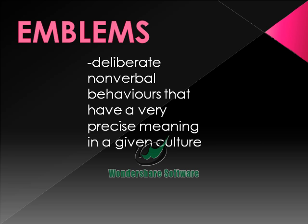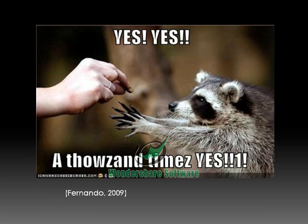Another type of gesture is emblems, which are deliberate nonverbal behaviors that have a very precise meaning in a given culture. An example of this would be nodding your head to mean yes.